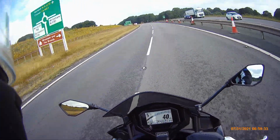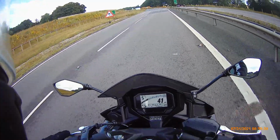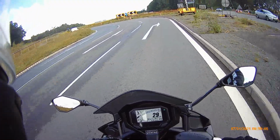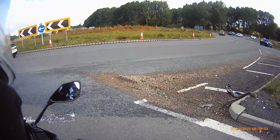Which meant that I had to turn right and change lane on the dual carriageway. So obviously they can't guarantee that you're going to have to overtake, but what they can do is ensure that you need to change lane and get yourself into the right hand lane for a roundabout off a dual carriageway.